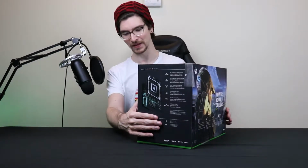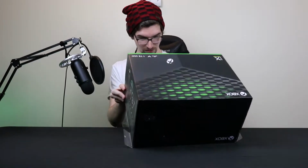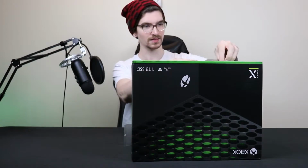So it is pretty heavy, like right off the bat, just carrying in the box. I'm sure it's nothing compared to the monster of the PS5 that will be arriving in 2 days. Oh, there's more sticky tabs. One second, let me get to these then.